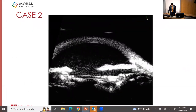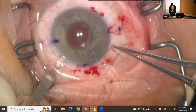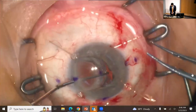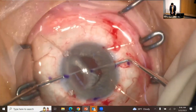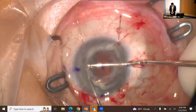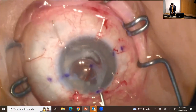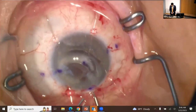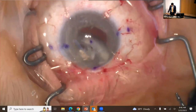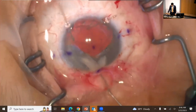Here's another view, potentially showing some IOL tilt as well. So this is the surgery that was done for this patient, which again used iris hooks to expand the pupil. Here we can see large Soemmerring's ring material, which is pretty consistent with the UBM we saw. And here we are prolapsing the intraocular lens into the AC. IOL scissors were used to cut about 90% of the way through the optic, which was then explanted from the eye.